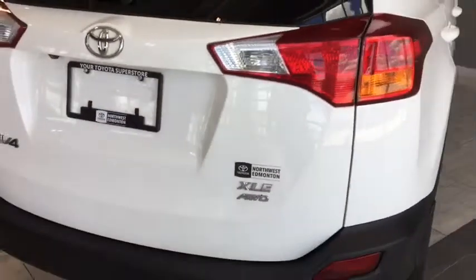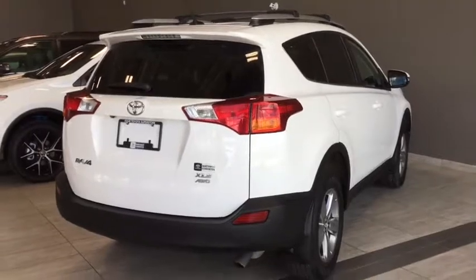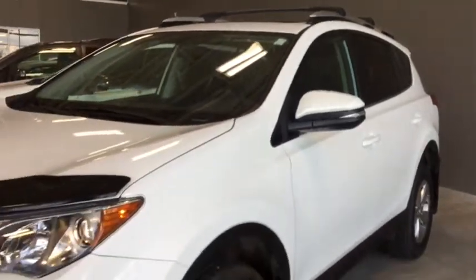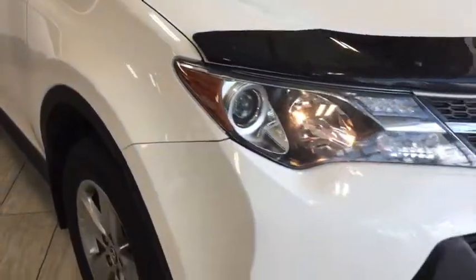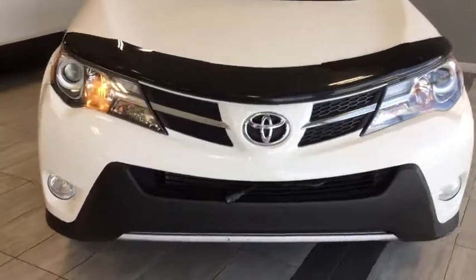Closing it up now, simply grab that handle there and drop it down as we back up to take one more look at the back of your RAV4. Taking one final look at your 2015 Toyota RAV4 all-wheel drive XLE with plenty of convenient and functional storage solutions with your roof rails and your crossbars, you will definitely be able to take on the next adventure in style.